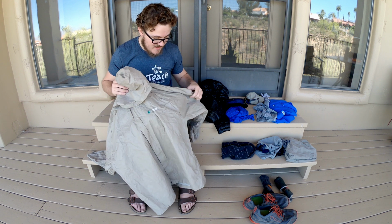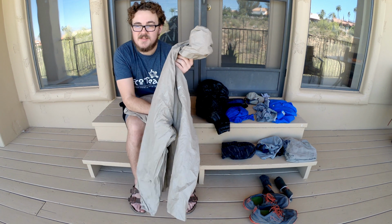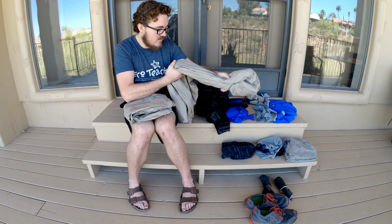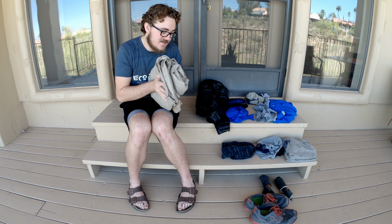But the fabric definitely can be torn really easily. It's not the greatest durability. It'll definitely keep the rain off you though. And it definitely doesn't hurt just to throw in your bag. It just takes up a little bit of room, as you can see. But I would not bushwhack in these Frog Toggs, to say the least. They would probably get torn all over the place.